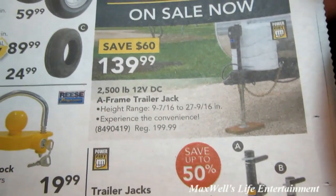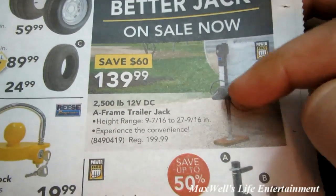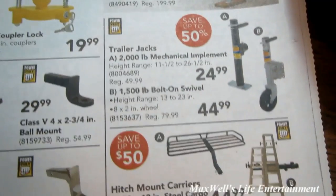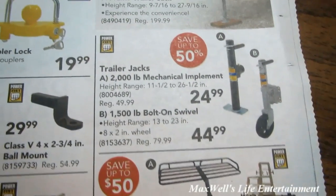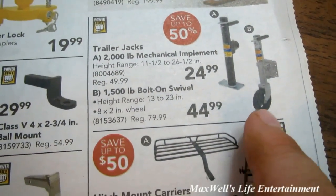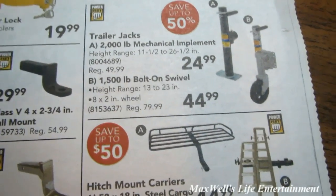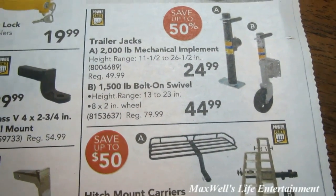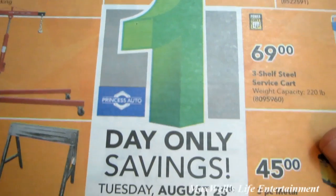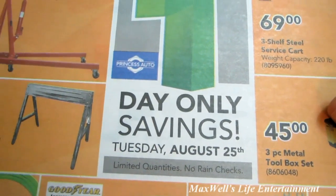There's your 2500 pound 12 volt DC A-frame trailer jack, found on most RVs, for $139.99. There's a 2000 pound mechanical implement jack for $24.99. There's the bolt-on jack that I had on my utility trailer right up until early spring here for $44.99. Well, of course, last page but not least, there's a one-day sale only. This sale is on Tuesday, August 25th.